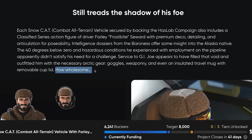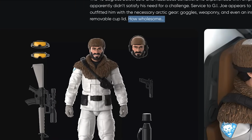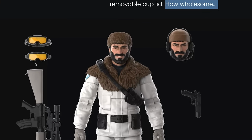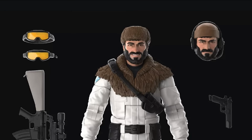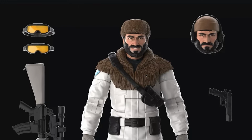How wholesome. I really am digging the idea that we're looking at the insights of the way Destro's mind works. We can see here that Frostbite comes with 2 additional swappable goggles. He's got an Arctic parka, and like I said, he's even got a fleece on top of his shoulders, which is so much fun.